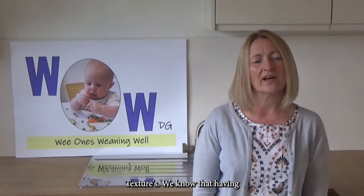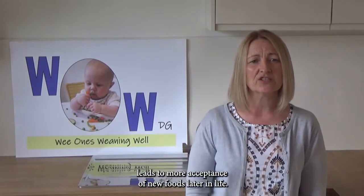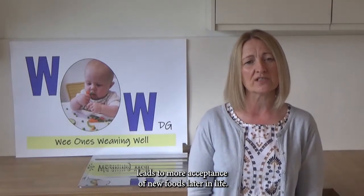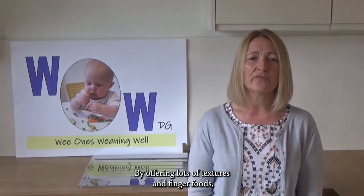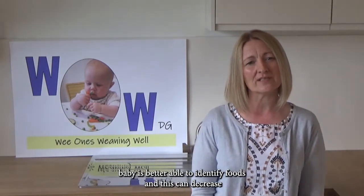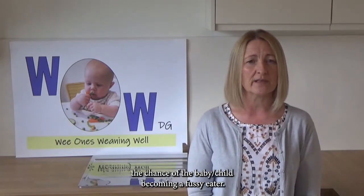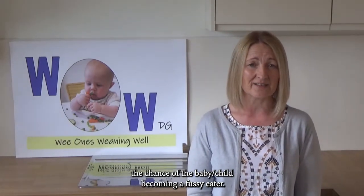Textures. We know that having an early experience with a variety of flavours and textures leads to more acceptance of new foods later in life. By offering lots of textures and finger foods, baby is better able to identify foods, and this can decrease the chance of the baby or child becoming a fussy eater.